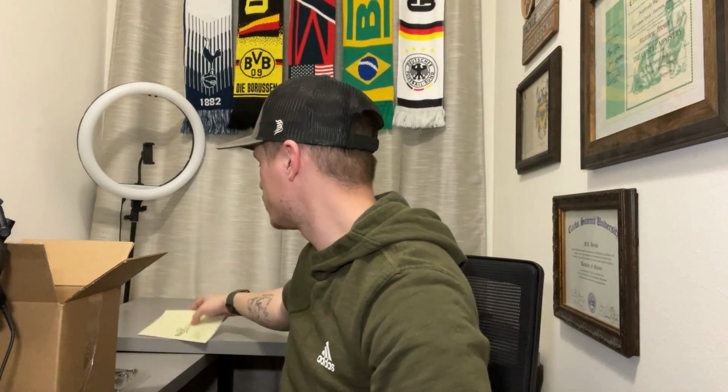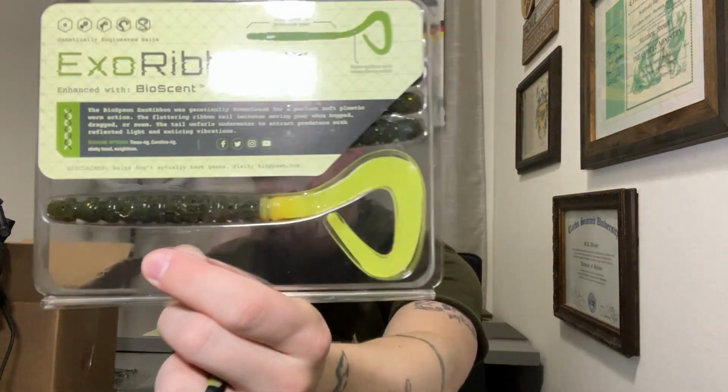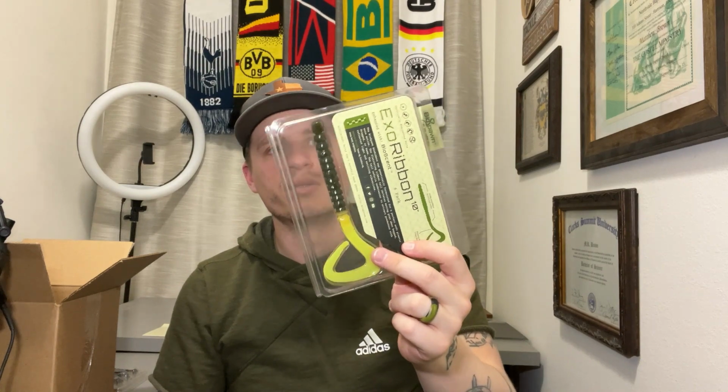Next thing is the pamphlet with all the stuff in it. We'll go through that in a little bit. All right, next thing I see is the Exo Ribbon, which is their 10-inch ribbon tail worm. You can see there, the color is green pumpkin chartreuse. I love green pumpkin chartreuse in this specific application. Something like a ribbon-tail worm or a lizard, which I throw a lot. The Zoom lizard with green pumpkin or just pumpkin and chartreuse on the tail. Or I'll just dip green pumpkin baits with a ribbon tail or something like that in chartreuse.